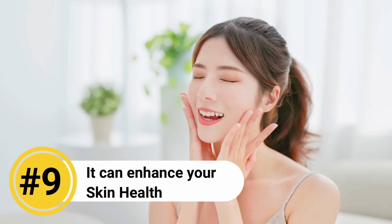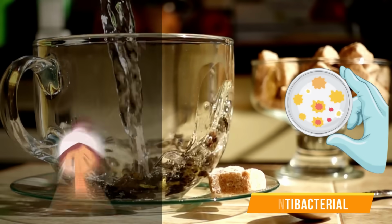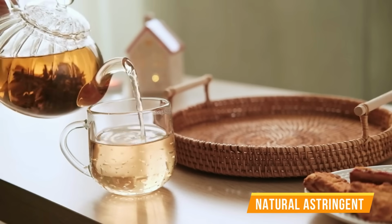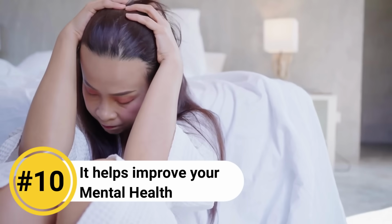Number 9. It can enhance your skin health. Clove water's antibacterial properties help your body fight the infection-causing bacteria, the usual culprits behind acne and pimples. More amazingly, clove water also acts as a natural astringent. In other words, it helps to tighten your skin and reduce excess oiliness. This is great news for many ladies who are dealing with oily skin, wrinkles, or enlarged skin pores. By using clove water as a part of your skincare routine, you can achieve smoother, more radiant, and more beautiful skin.